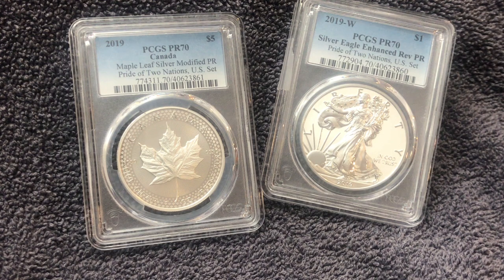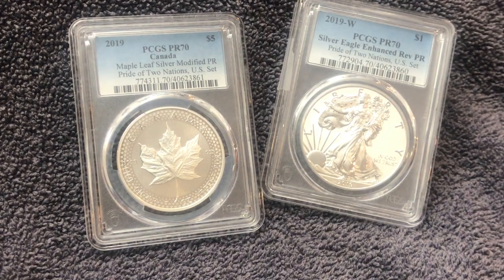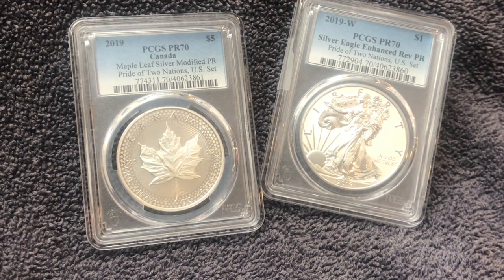The other reason may be if you're getting an older numismatic coin graded, possibly it's to preserve that coin, just to get it slabbed and make sure that nothing happens to the coin. That could be another reason why you get an older coin graded, which I can stand by. You could just throw it into a capsule or something like that, but there's another layer, I guess, of protection when it is in a grading slab. But that's not what this video is about.